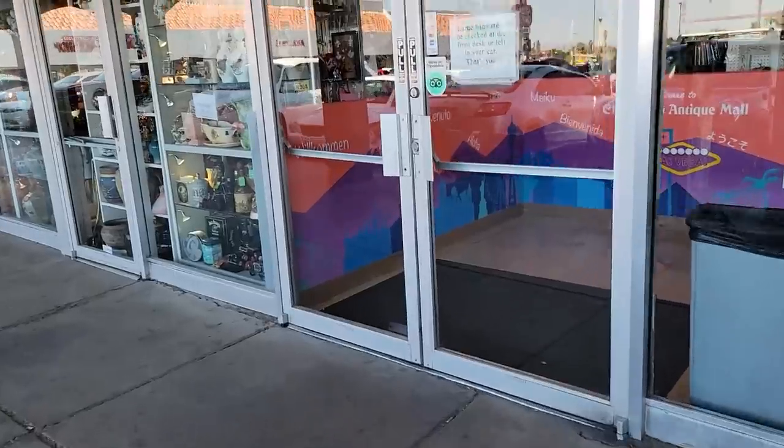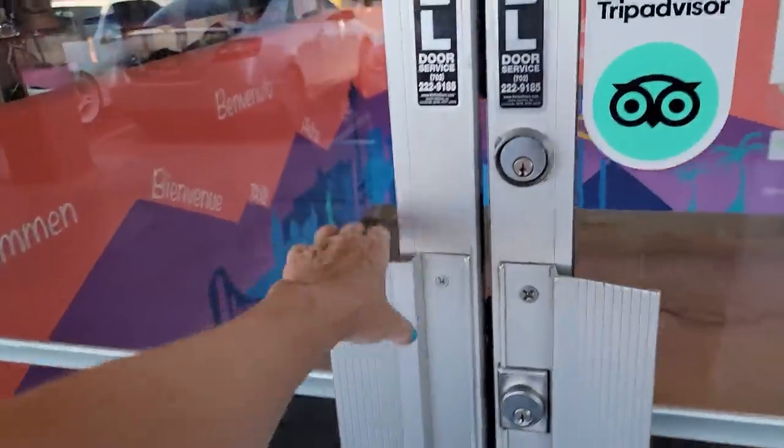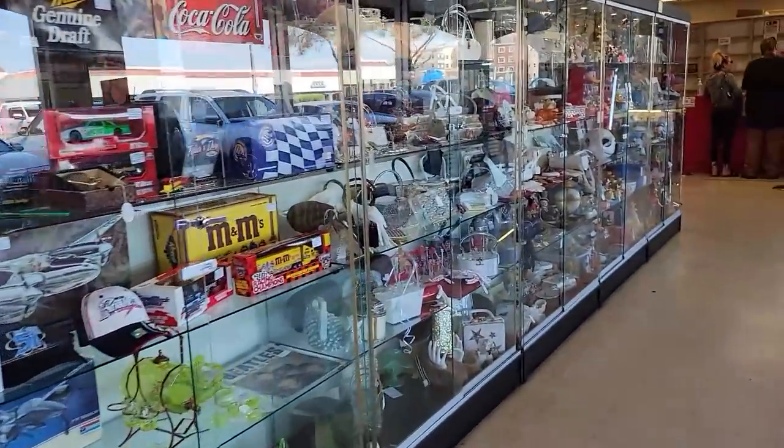Also, I do know that a lot of the dealers restock Saturday and Sunday, so there could be some good stuff in here still. We're going to go in and see what we can find. Now, what I do know about this place is the music is usually pretty loud. So I'm hoping I get enough footage out of this to be able to make a video. But the only way to find out is to get in there and see. So let's get shopping. All right, let's go inside. See what treasures we can find.